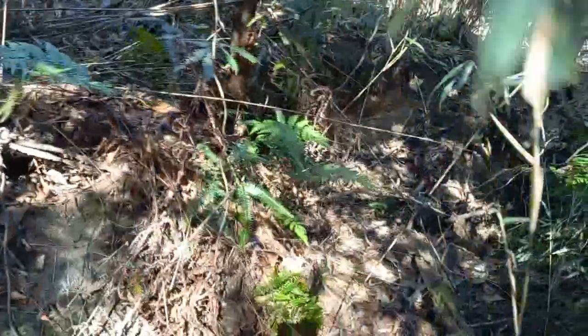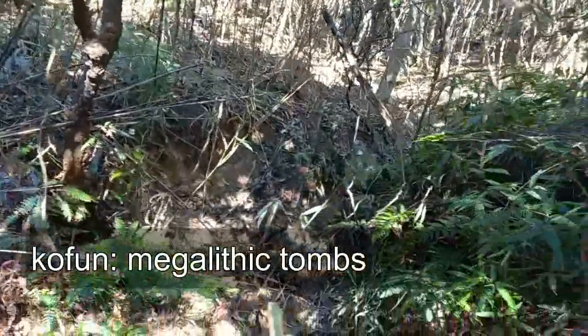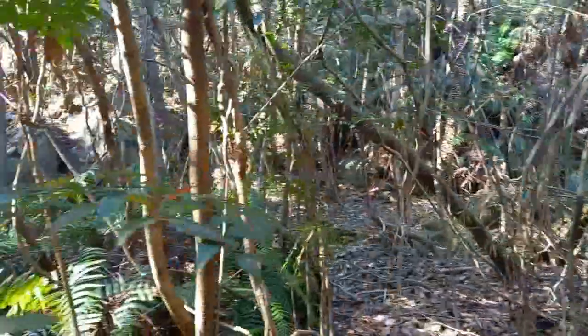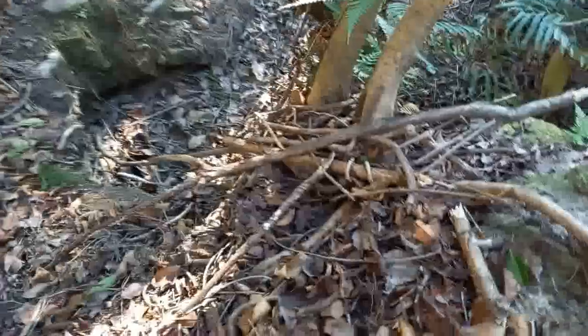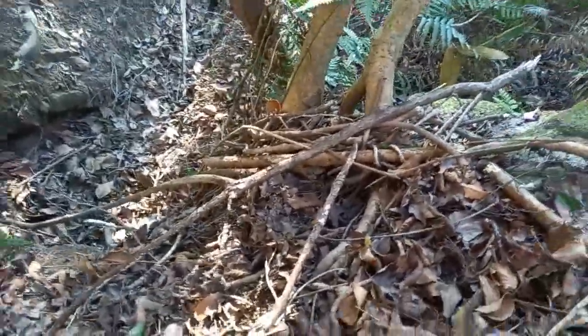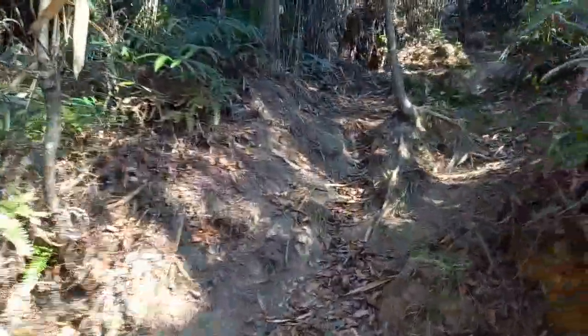See, some of these collapsed kofun could make kind of a nice shelter for wild animals or wild people. And somebody has been rearranging the area. Look at this pile of sticks back here. Somebody just collected all those. Yeah. Then it was up the trail to the open tomb.